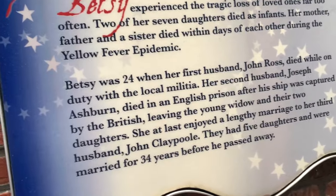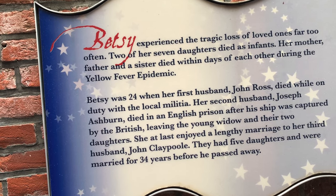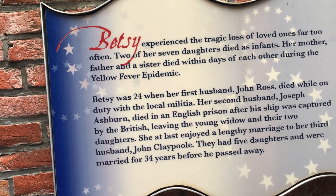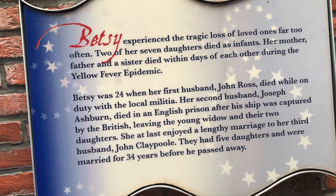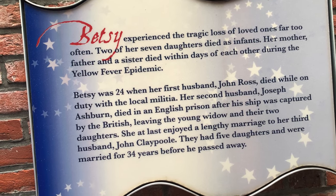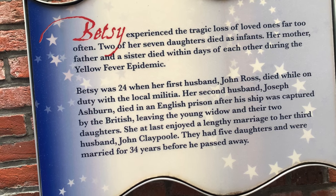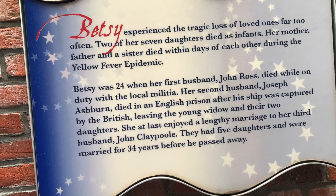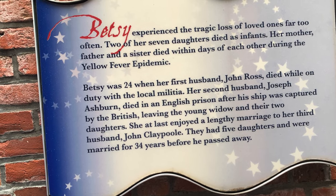Maybe next time. Two of her seven daughters died as infants. Her mother and father and sister died within days of each other during the yellow fever epidemic. Wow. Betsy was 24 when her first husband, John, died. Her second husband died in an English prison after a ship was captured by the British. She at last enjoyed a lengthy marriage to her third husband, John Claypool. They had five daughters and were married for 34 years before he passed.